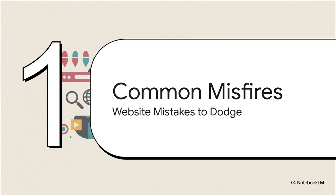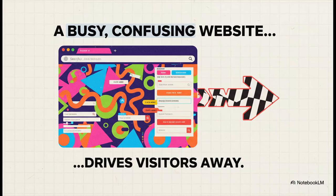All right, let's move on. We're going to run through a few common misfires now. These are the simple mistakes that can undo all of your hard work and drive potential customers away in a heartbeat. First up, the cluttered, confusing design. You know the type. If a visitor lands on your page and is immediately bombarded with flashing text, 10 different menus, and no clear path to what they want, well, they're gone. Just like that. In web design, simplicity and clarity are your absolute best friends.